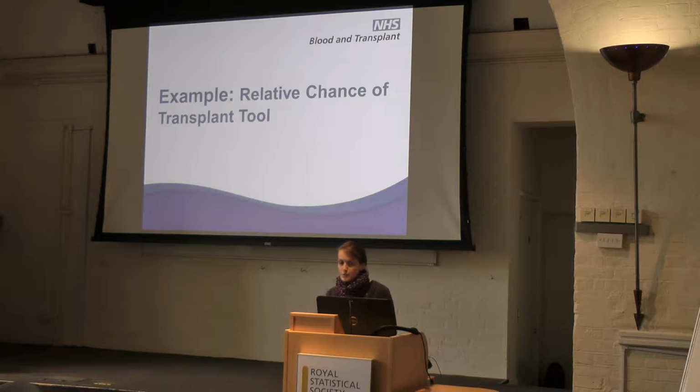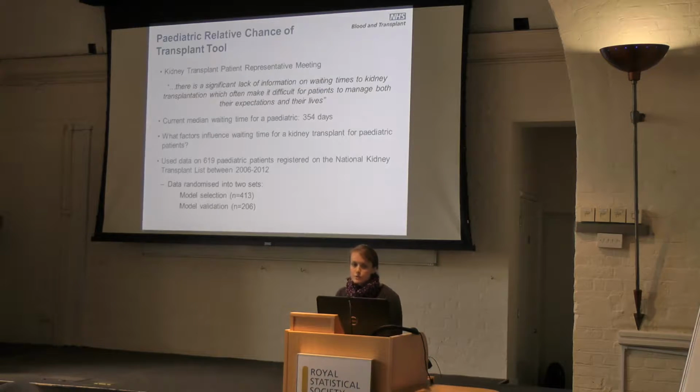The second example I'm going to talk about is the relative chance of transplant tool. It was raised at a kidney transplant patient representative meeting that there was a significant lack of information on waiting times to kidney transplantation, which often makes it difficult for patients to manage their lives. How long are they going to be waiting to receive this organ? The current median waiting time for a paediatric patient is about a year, but who is the average patient? So we looked at what factors influence waiting time to kidney transplantation for a paediatric patient.